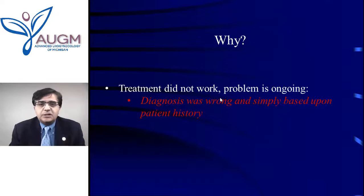So a patient comes in, she sits across from the doctor and says, I've got this problem of urine leakage. And based upon the history, the doctor puts her on a medication. She goes home, takes it, and says, what? I just got dry mouth. It did not help my complaints. The first doctor put me on a medication. The specialist doctor puts me on a medication. Forget about it. What do I do now but wear a pad? So that's why they don't go back.